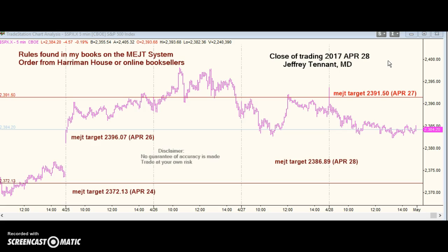My last call said that the most likely thing was that we had a gap outside of Thursday's range, which we did. I had a target of 2391.50 that printed, and there was resistance over it. I didn't have a directional call.